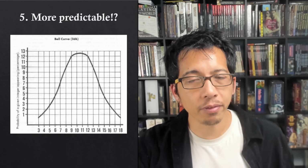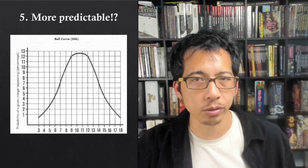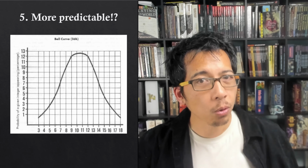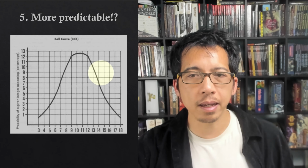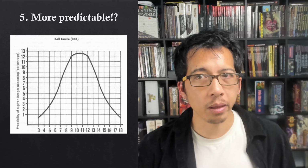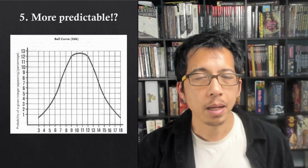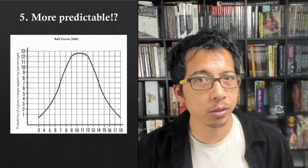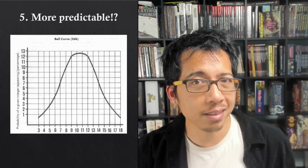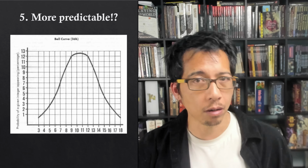Then we combine this with the fact that there are more rolls taking place in Pathfinder because of the 3-action system, and we know from statistics that the more times you roll, the more things tend to gravitate towards an average. And in a fight in Pathfinder, which, by the way, usually lasts several rounds, they usually don't end extremely quickly, there are more opportunities for a creature who is better at something to succeed or critically succeed at something, or not critically fail at something simply because they are better.